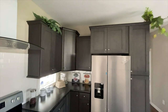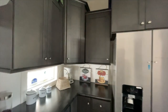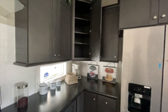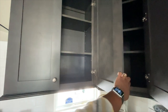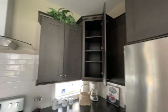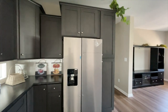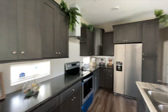The cabinets don't go all the way up to the ceiling, which I love because you've got a lot of cabinet, right? These are long, tall cabinets. You've got a lot of cabinets. 1, 2, 3, 4 shelves in the corner cabinet. 3 shelves in your regular cabinet space. Really lovely. Really, really pretty. Love it. You've got cabinets above the refrigerator and on the other side. Lots of pantry space. Absolutely love that about this kitchen.